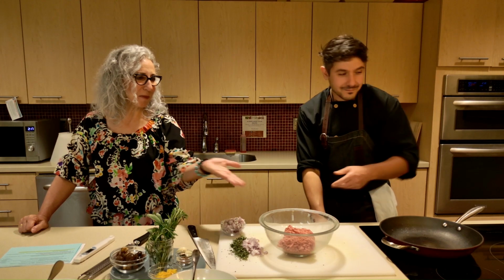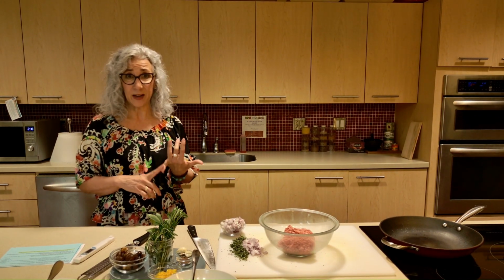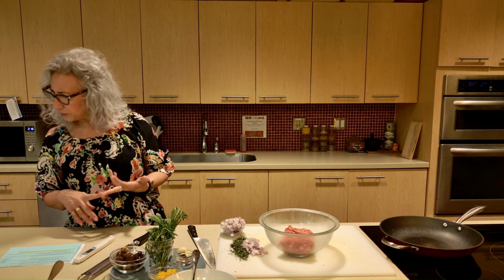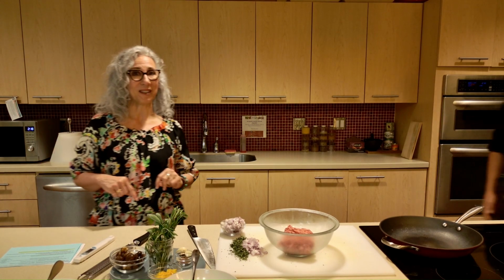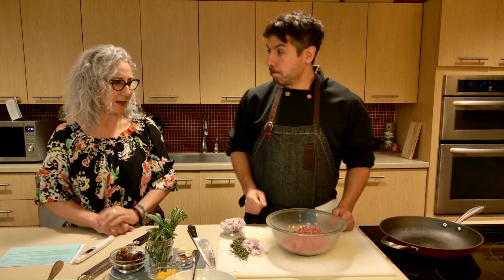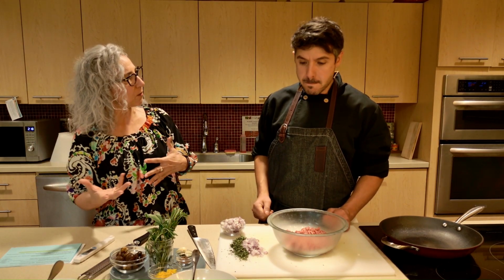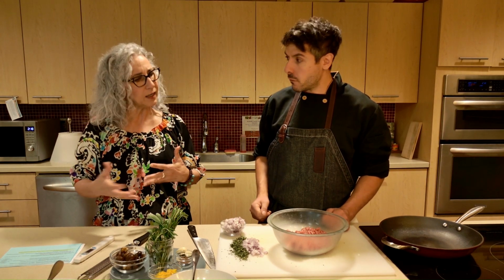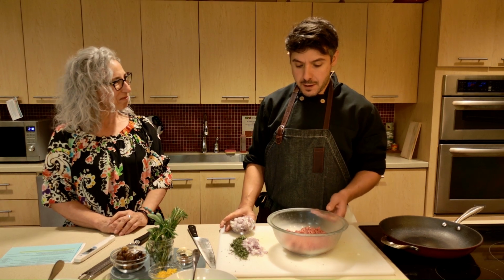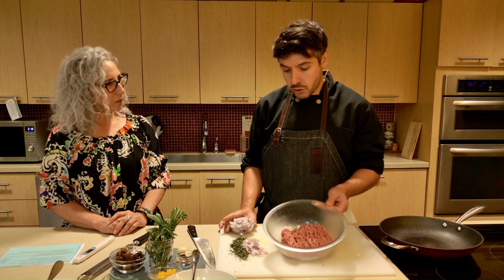So we talked about it before. It's an excellent source of protein, but it also has a lot of the B vitamins, selenium, and also, what am I missing? Oh yeah, phosphorus. Phosphorus, which we want for good bones. So really important source of protein. It also helps us move away from having a lot of red meat in a diet, is to introduce the ground turkey. Yes, absolutely.